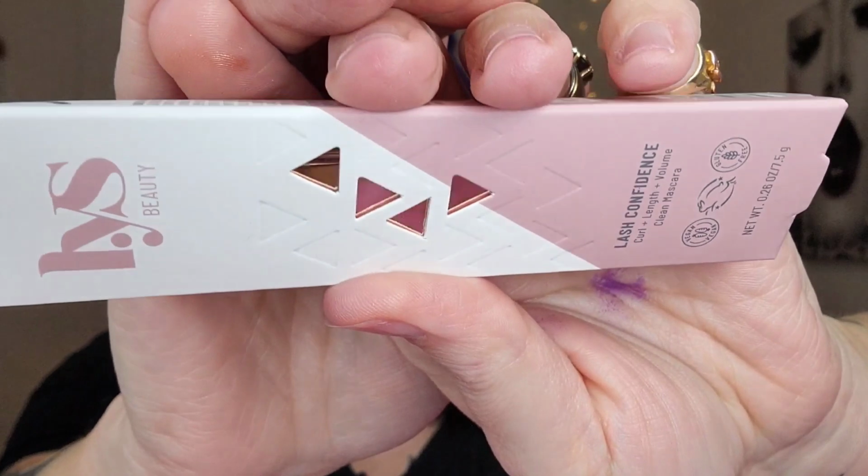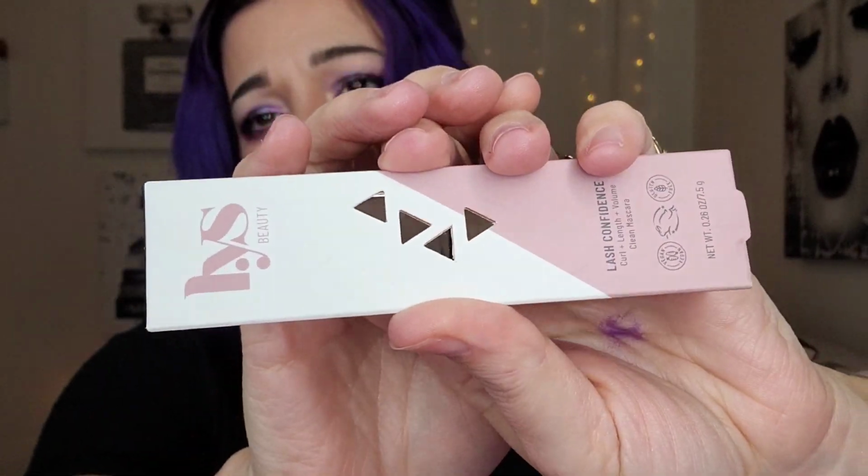Next up, we have a full size of the LYS Beauty Lash Confidence Mascara. It says Curl, Length, and Volume Clean Mascara. I actually purchased this when it first came out, and it's okay. I'll probably keep this and use this one up, but it's not something that I would actively go and purchase or buy. It just didn't give me the curl and the lift that I like, and it didn't last as long on me, but still nice to have. And I like that we're kind of building a full eye look. You know, you have your mascara, your palette, your brushes, and stuff like that.